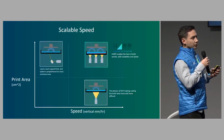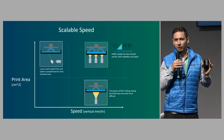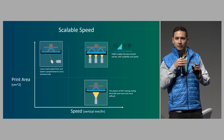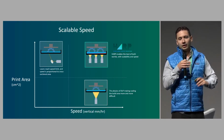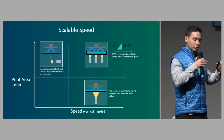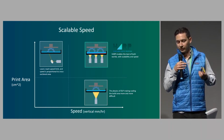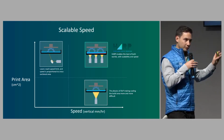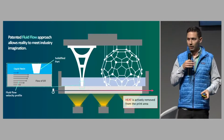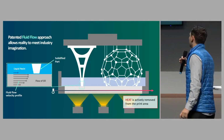What we're doing is targeting a brand new space in the whole 3D printing ecosystem by being able to actively remove heat from the system. While DLP can go really fast, it's fundamentally limited in scale. And while laser systems can go really large, they're fundamentally limited in speed by being a point-based system. We're trying to go after this fourth box, where we can take the best advantages of both of those into a new architecture. And this is the fundamental invention that drove the formation of the company.